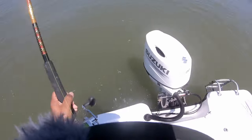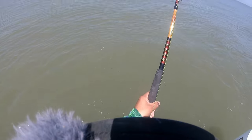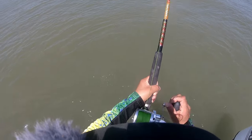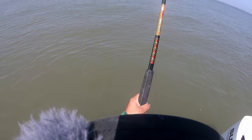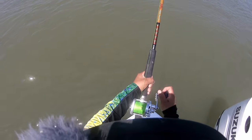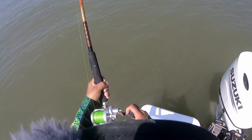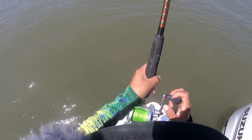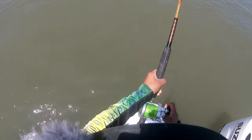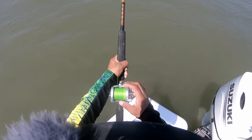Another bull. Look at that. He ain't really fighting. He just took off. Probably a drum, because he's... There he goes. Yeah, pulling drag now.